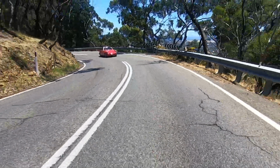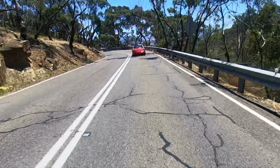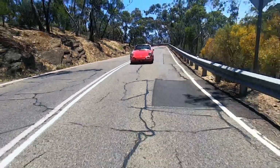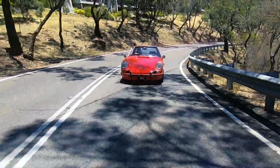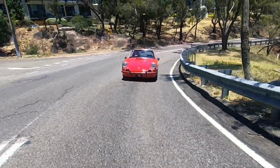You can really feel what those front wheels are doing, which you just don't get in modern cars, let alone modern cars with electric power steering. And it's just so balanced. It just stays incredibly flat through these corners, and that's a good thing. It lets you get on the power nice and early on the exit. And of course, being air-cooled, faster you drive it, better it's gonna run. Isn't that how a car's meant to be?